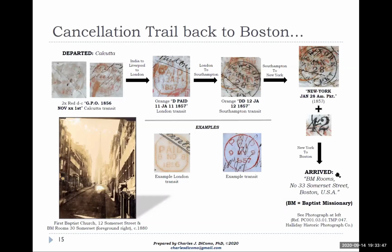What we had on the front of the cover was a return address that they had put on in Calcutta when they had to return it. Where to return it? BM rooms. This is for the Baptist Missionary rooms. Number 33 Somerset Street, Boston, USA. This return address is on the cover, which I will show you. So they had crossed out Calcutta and all of the other places where it was going. They knew at the missionary in Calcutta to return the letter back to the Baptist mission.